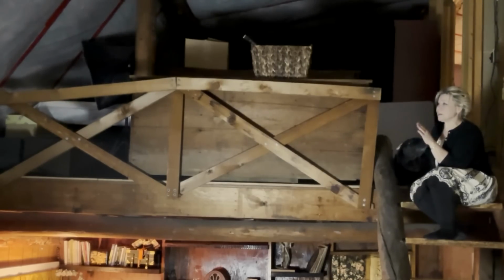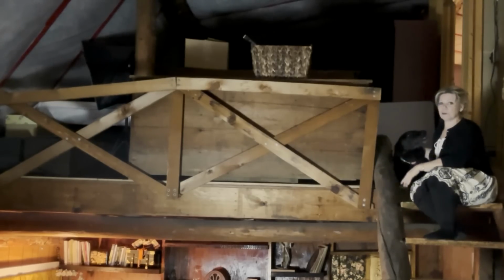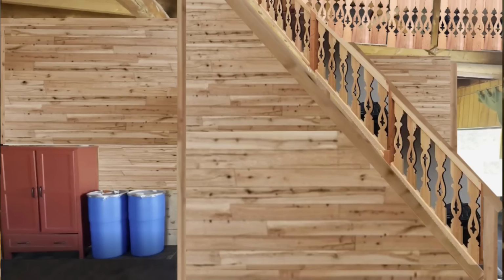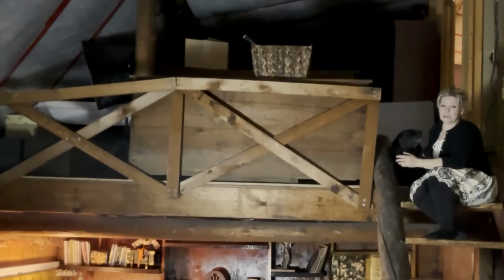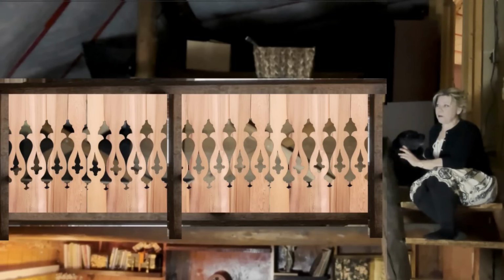The first thing that I considered doing was replacing these rails up here and doing the stair rails going down with some flat sawn gingerbread trim. And I do like this, but it looks more cottagey than it does cabinish. It might look good out on the balcony when I get that done, but inside the cabin, I'm not sure it's the right look.